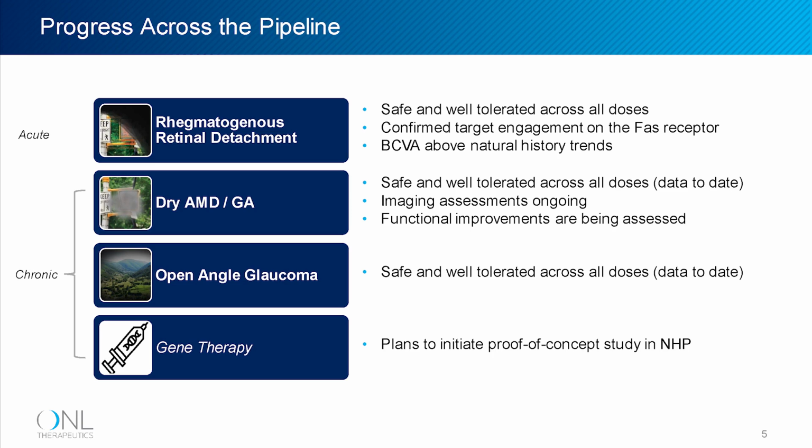But right now, so far, with about 10 patients in, the data looks well, safe, and well tolerated. We're also assessing, obviously, the visual assessments on progression of lesion size, but we're also seeing good functional improvements already in the study, and we're excited about that.